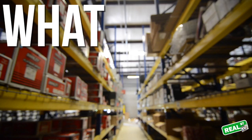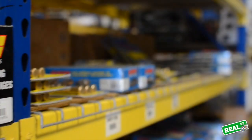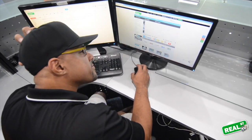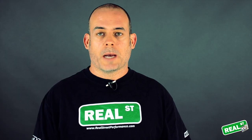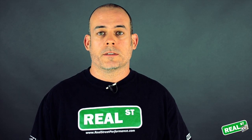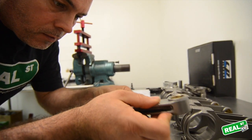Today we're going to talk about what new means when it comes to engine parts. So you've gotten through the planning stage, you've saved up your money, and you've purchased your parts, and you're excited. This thing's going to finally happen. You've got all these new components in front of you, and you haven't stopped to think about what new means in our community. New means it's never, ever worked before. You have to check everything.